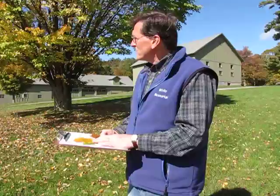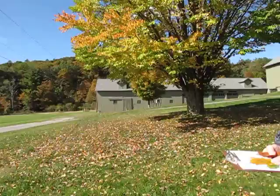Beautiful fall day at White Memorial. I just love this time of year. The landscape comes alive, and it's a time of year when we can really appreciate the diversity of plant growth out there, especially in the way of trees and the colored leaves.